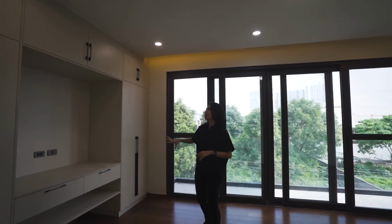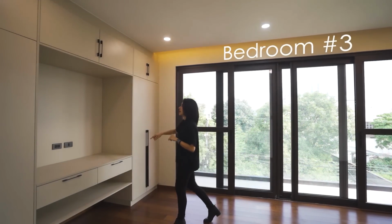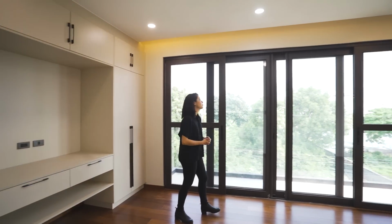Okay, now for this one, you have built-in wardrobe on either side, and then your vanity in the middle. But this could also act as your entertainment. May abang na rin naman na, so you can put your TV here if you wanted to, because not everyone wants a TV in their bedroom.